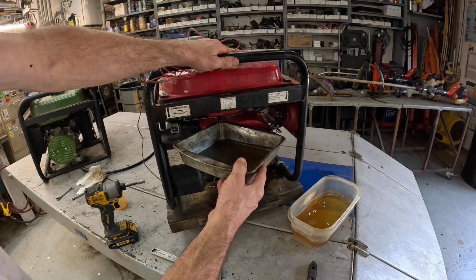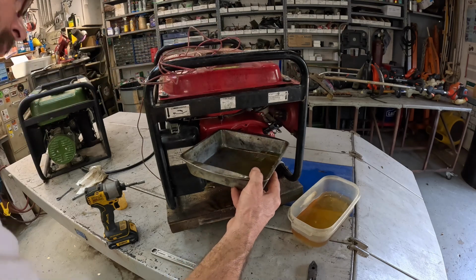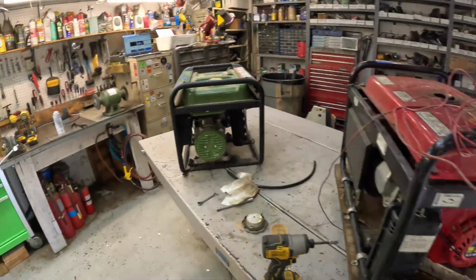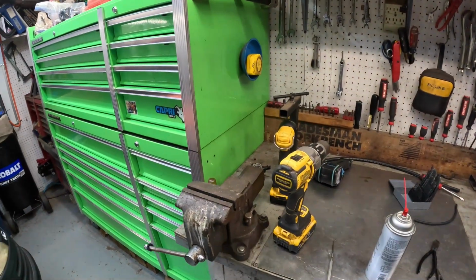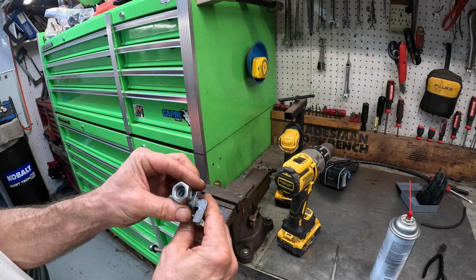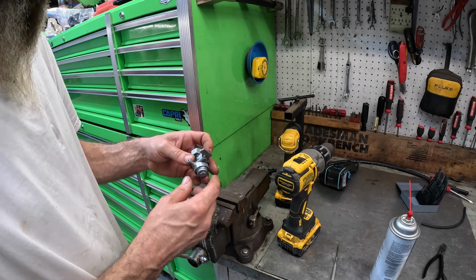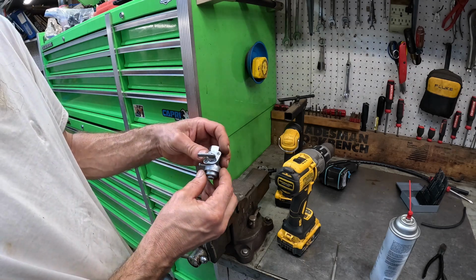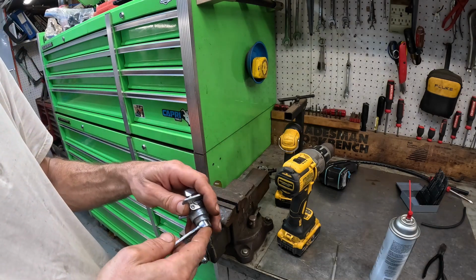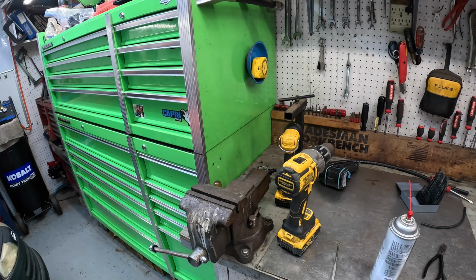Well, it put more in than I thought it did. That was just barely a trickle. We'll just wedge that right there. Come over here. I want to take this off. Make sure it's clean. Find a good way to hold it. Without hurting it.